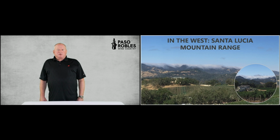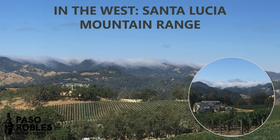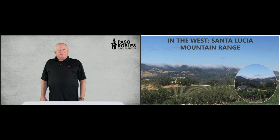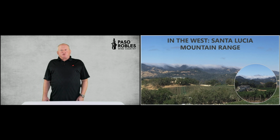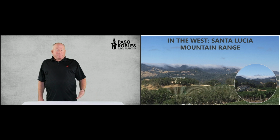So, in the west, Santa Lucia mountain range, very important because, as you can see in this photograph, that fog bank can regularly come in over the mountains because of the orographic lift, that is, the classic patterns coming off the ocean, particularly in the afternoon and evening, of bringing moisture up the hill, all that moisture being absorbed by the mountain range, but creating wonderful breezes coming down off the mountains, makes it a very different growing area from what we see in the center and east of Paso Robles, and capable of doing many great wines as well.